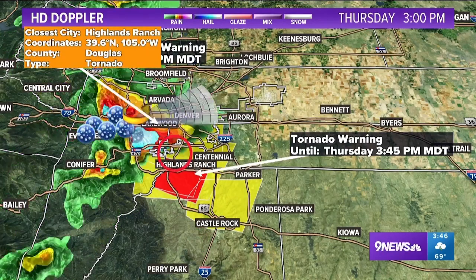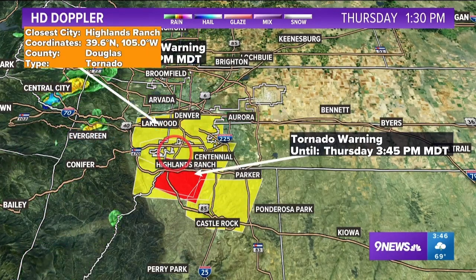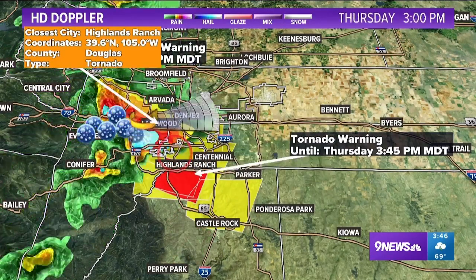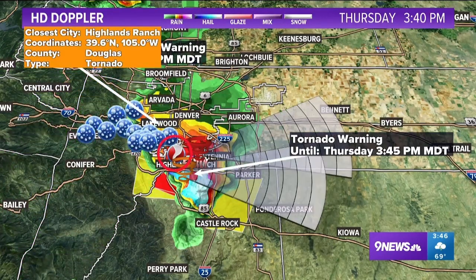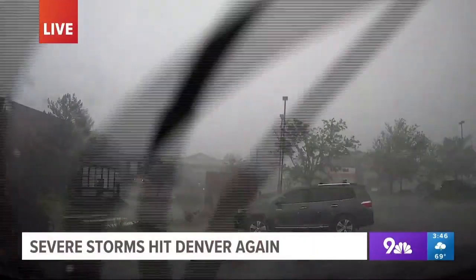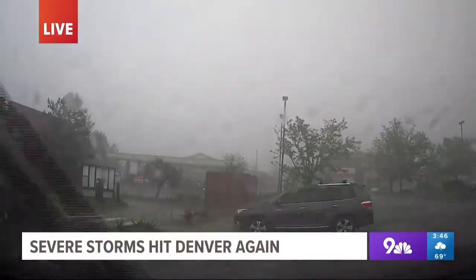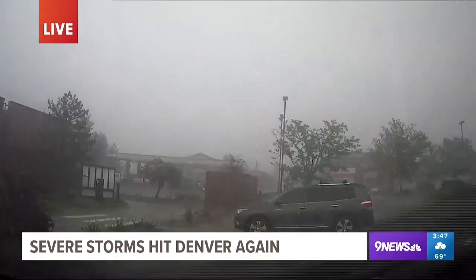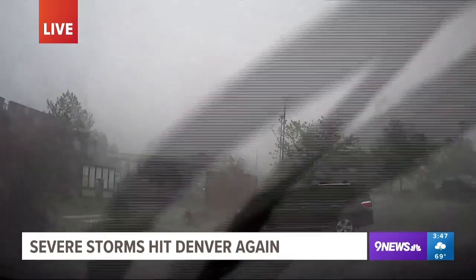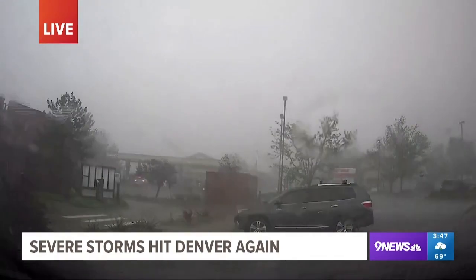He was up in the Morrison area for round 2 of the thunderstorms, which have just been relentless. And you know what, let's go back to Corey Reppenhagen. And Corey, we're getting reports of, yes, a tornado in Highlands Ranch. Are you seeing any damage other than large trees down? Are you getting any reports of any hazards, any injuries? I'm not seeing that on my end here, thankfully.